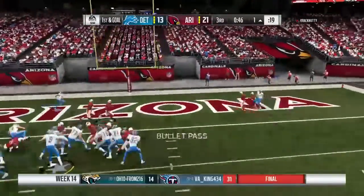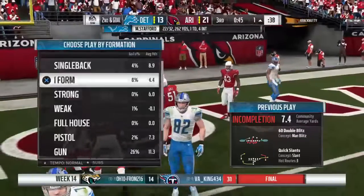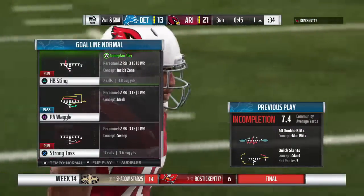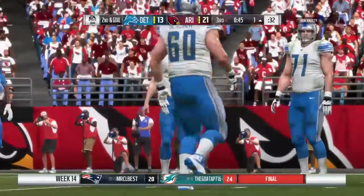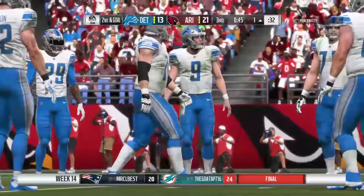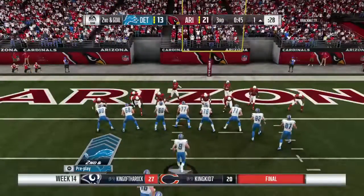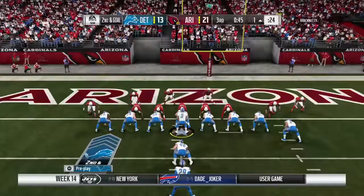Now Stafford. And that's going to be incomplete. He was trying to find Marvin Jones that time. And that'll bring up second down. It's always a battle. Who's going to win on first down, the offense or the defense? Let's face it, if you've got the ball, 4 yards or more on first down is what you're aiming for. They tried to throw for it there. Nice effort to knock that one away and bring up second down. An incomplete pass on first down. Here's second and goal.